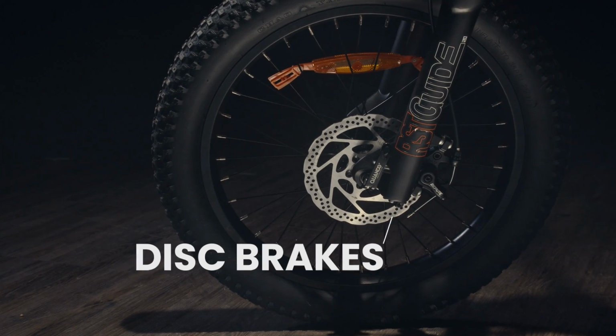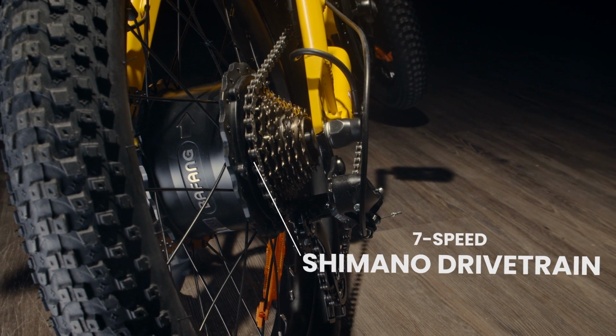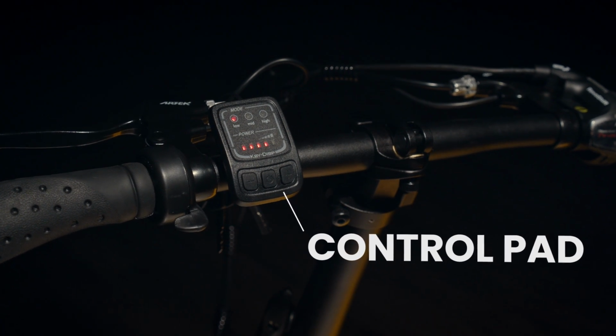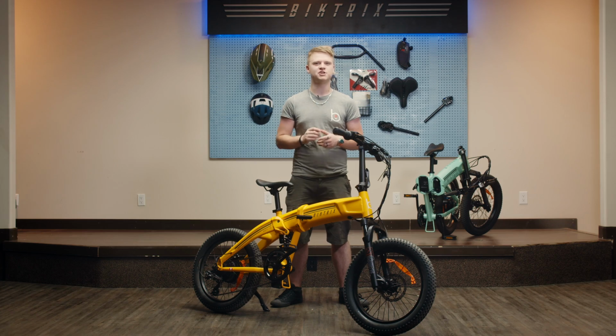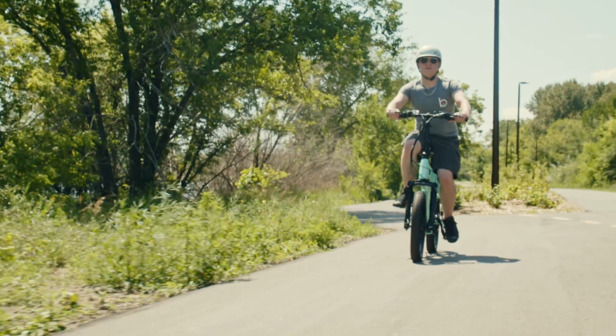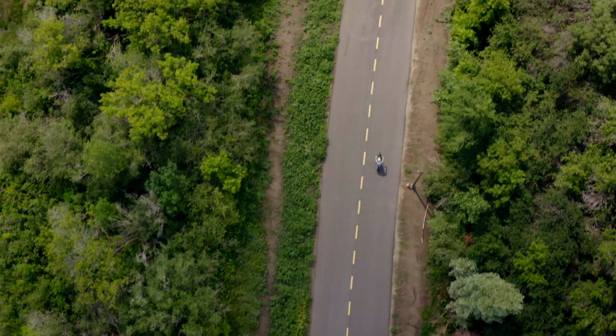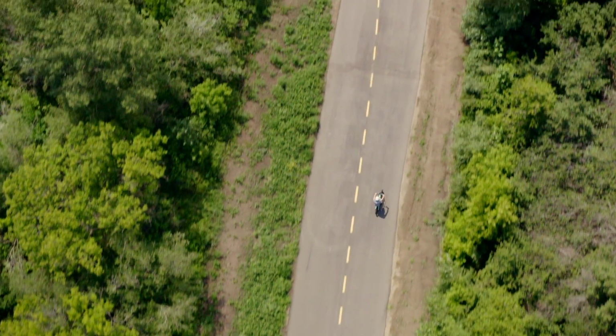We've also loaded it up with disc brakes, a 7-speed Shimano transmission, and an easy-to-use control pad where you can monitor battery life and change your pedal assist settings. The Kutty FS is all about providing an awesome e-bike experience with the flexibility of a compact design at an affordable price tag. It's the perfect companion on a road trip, at the lake, or wherever space is hard to come by.